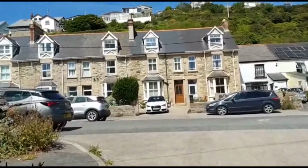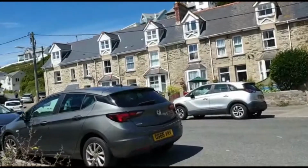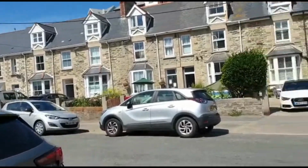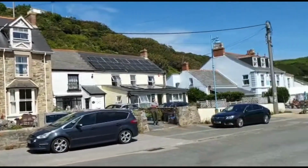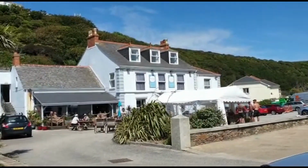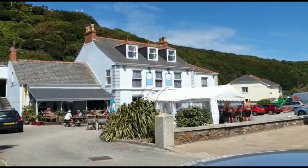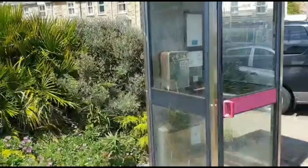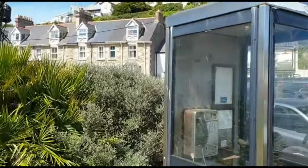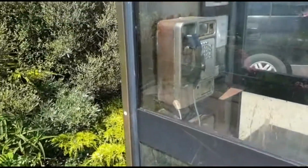There's some older buildings. Knew there had to be some here. I've been to Portreath a few times, but it's not a place that I know like the back of my hand. Portreath Arms. Definitely good on a hot day like today. That is some old school communication. You don't see many of those anymore. A relic.